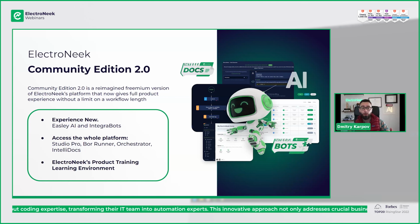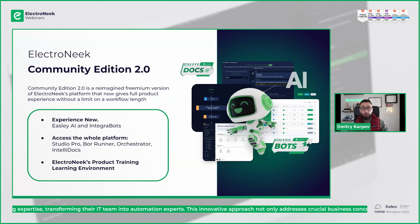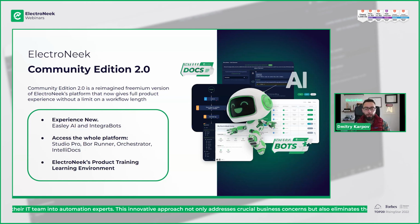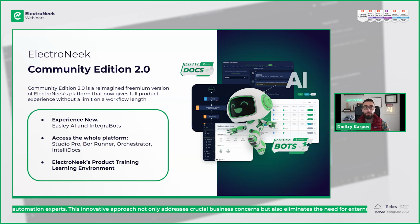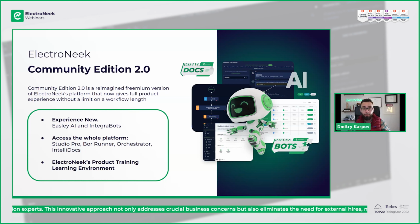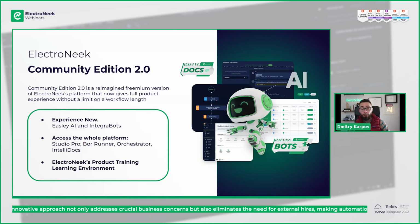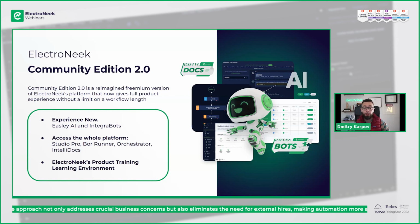If you run a workflow in Studio, that's a workflow run. If you run it in BotRunner, if you scale it through Orchestrator, if it's an Integrabot, it's a workflow run. And with the introduction of this metric, we were able to make Community have all ElectroNeek products available there. There is a BotRunner, there's Orchestrator, and actually there's IntelliDocs. There were questions about IntelliDocs in the chat.